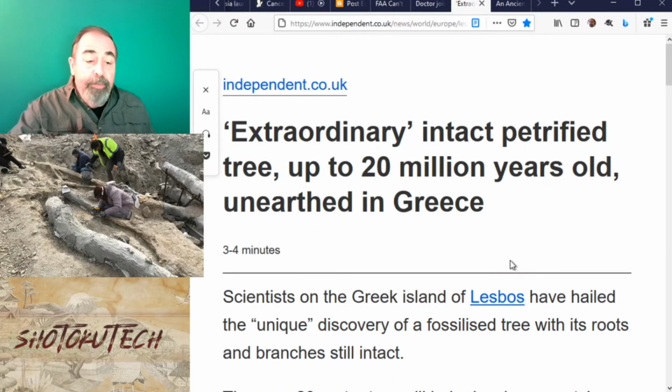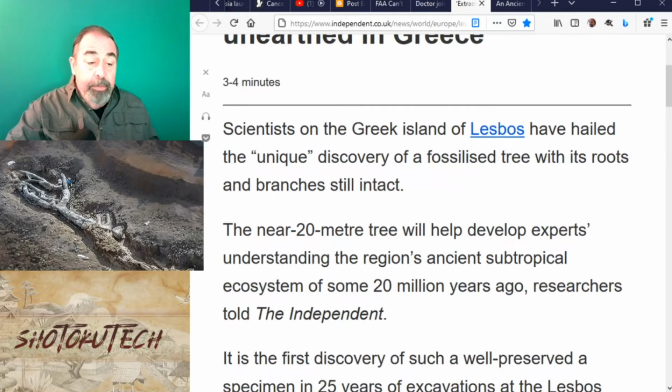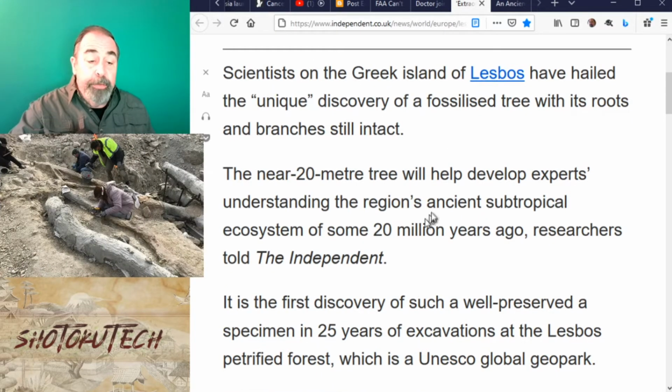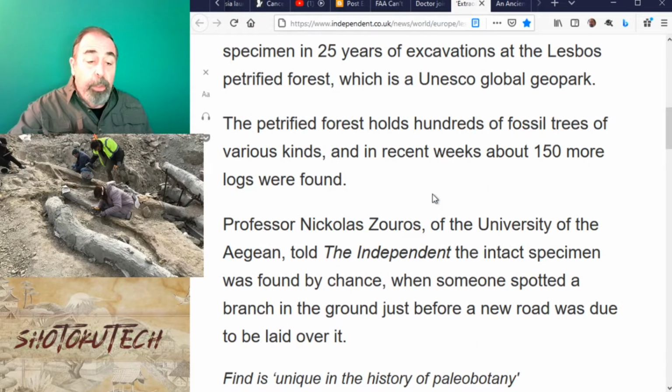This is an extraordinary find, an intact petrified tree, 20 million years old, on the Greek island of Lesbos. It's unique because it has its roots and branches still intact. It's nearly 20 meters tall, and it's going to help understand the region's ancient subtropical ecosystem that's 200 million years old. It's the first such discovery of a well-preserved specimen in 25 years of excavations at Lesbos Petrified Forest. They found 150 more logs.